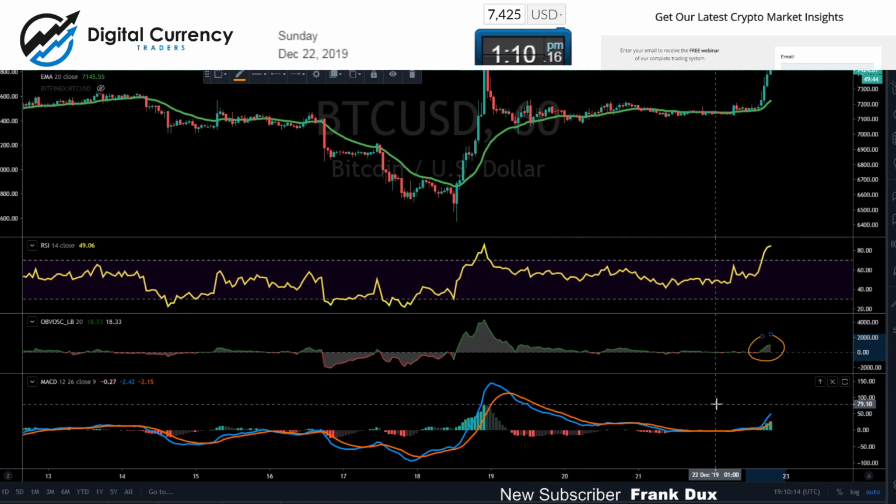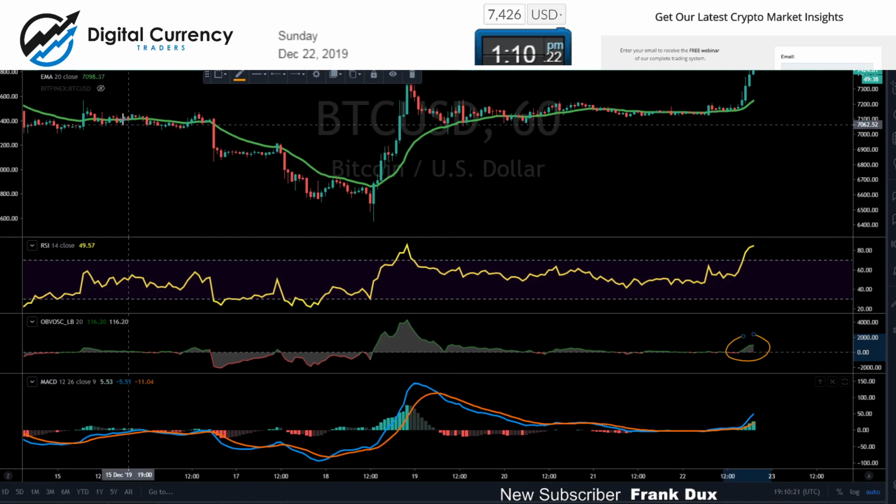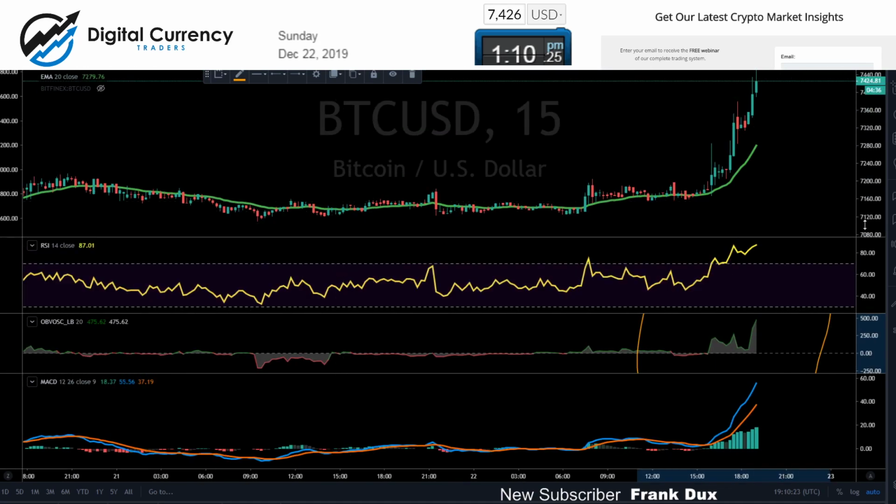Let's continue back into our indicators because as that long and short thing plays out, we'll come back and record this again to see how it plays out. Let me go into the 15-minute time frame. I can show that.